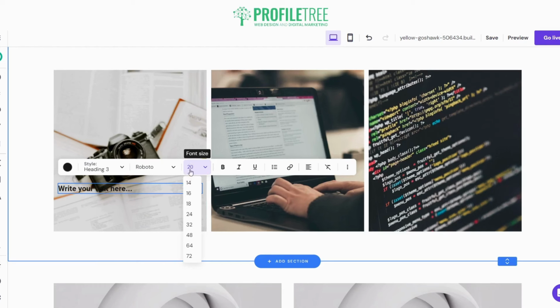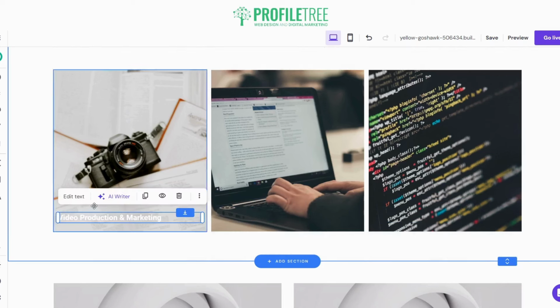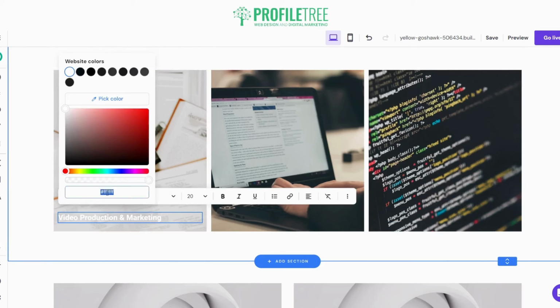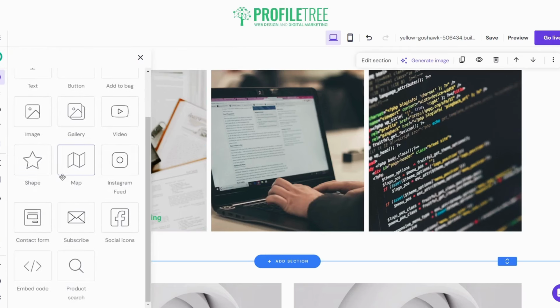Probably increase the size a little bit more. So for this one, we can type in video production and marketing. It's a little harder to see this one, so we'll just keep it at white. Or what we can do is we can change it for 33 BC, 77. Okay, and then what we can have is maybe something on top just to cover it.